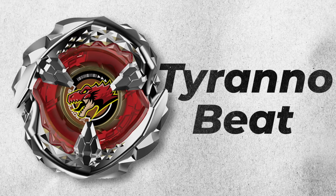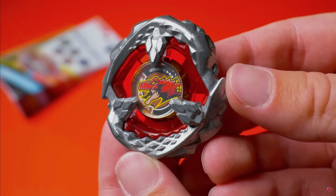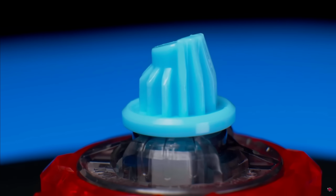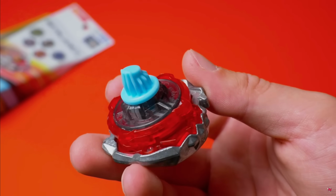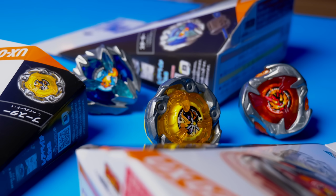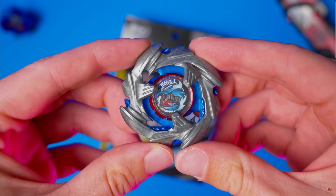Next is Tyranno Beat. I love the design of this Beyblade so much, and we have the return of Quake. Similar in idea and design to Quake from Metal Fight, we have a tip with a chunk cut out of it, leading to some really unpredictable battles where yet again, the Beyblade can hop. After Tyranno Beat though, that's it. The generation is too new and basic at this point to have any wild or crazy gimmicks.